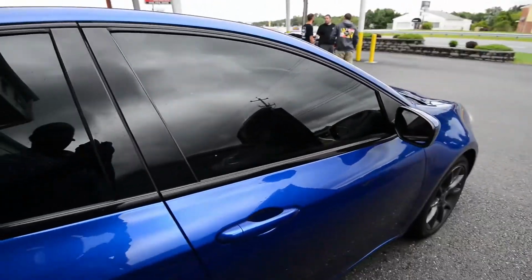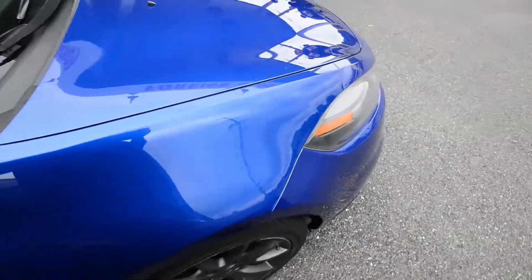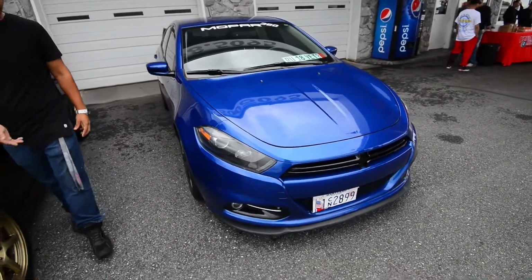I actually like these cars. The Darts? Yeah. I like my Dart. I think it's fun. It gets out of its way and I think it sounds really good with the exhaust I put on it. Can I hear it?